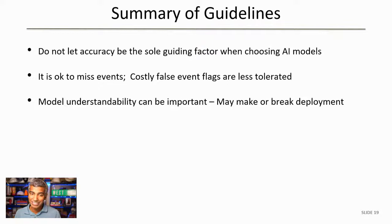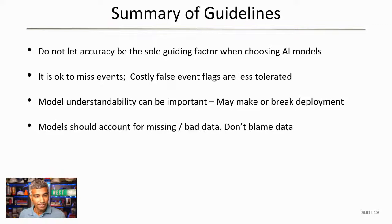Model understandability can be very important, and this may again make or break deployments, right? Because our industry does not tolerate software that does not work. They may give it 1, 2, 3 trials. If it doesn't work within that, it's out. So if you're able to explain your model to the end user, you stand a better chance, because you can tell them, this is why it did it, let me change it, and please try again. Models should account for missing and bad data. That's a straightforward thing: don't blame the data.